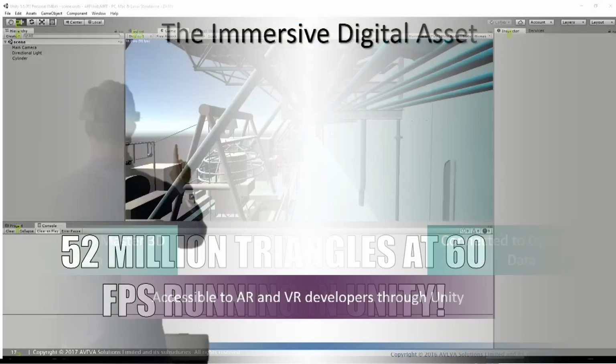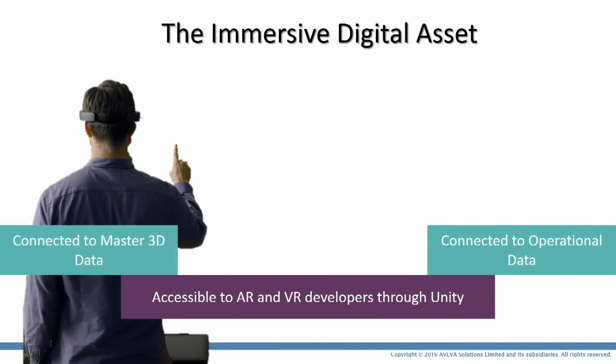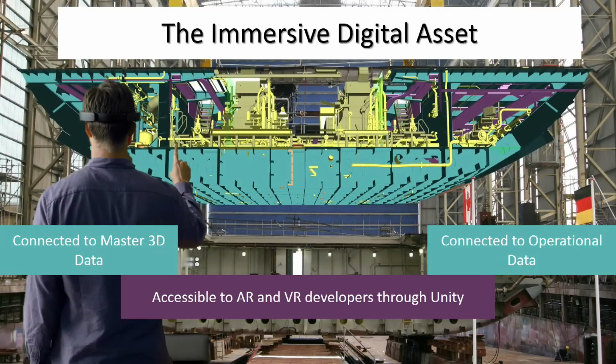So to summarize, realizing this immersive digital asset that's going to be accessible from head-mounted devices and VR, critical to do that is really to connect the immersive digital asset to the master 3D data and engineering data, connect it to the operational data, but do that in an environment which is accessible to AR and VR developers. And in our case, that's through Unity at the moment.